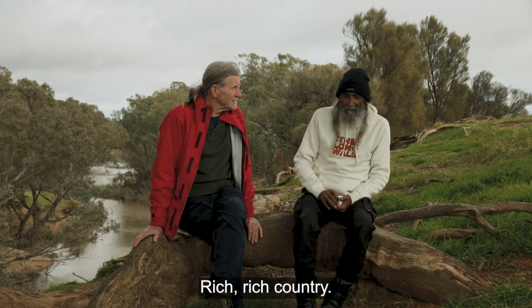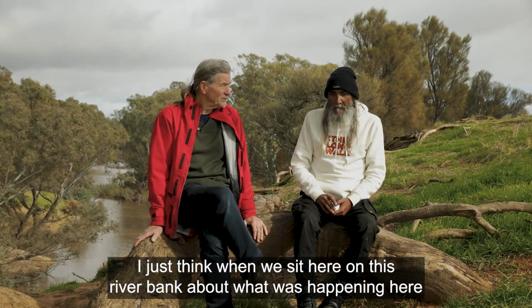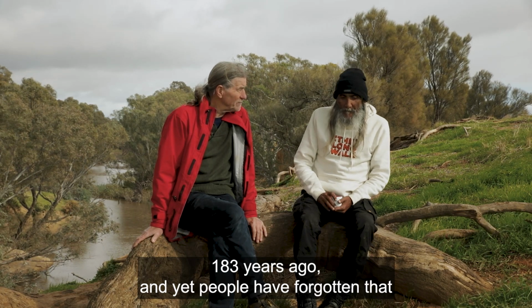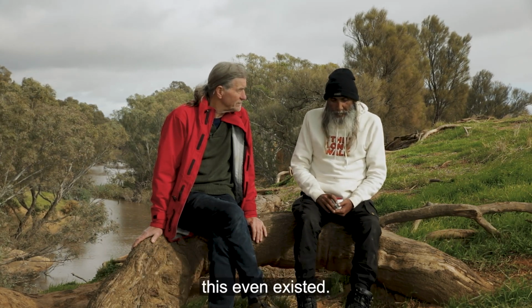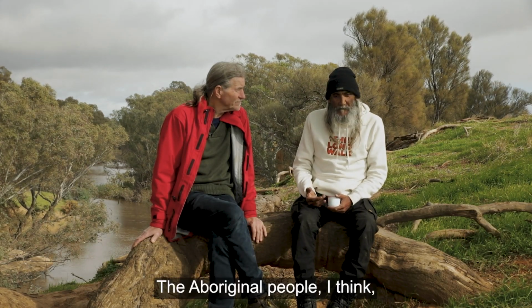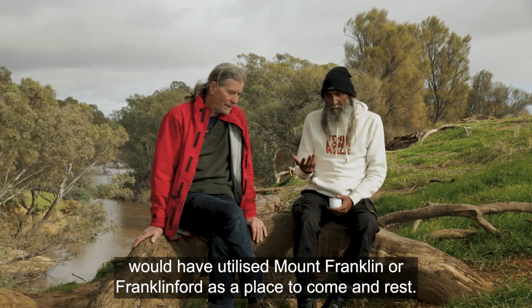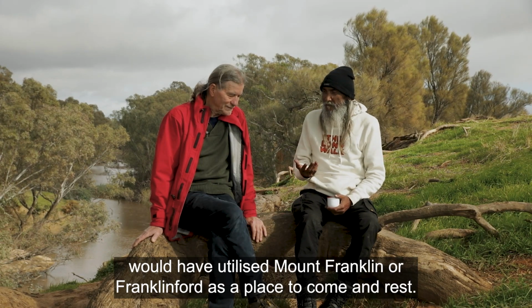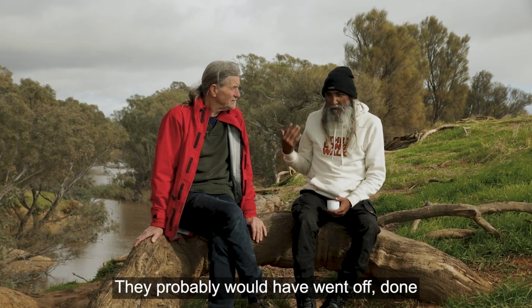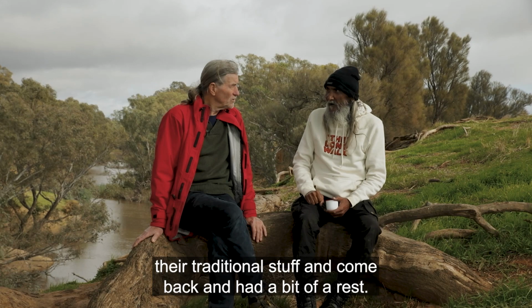Rich country. I just think, when we sit here on this riverbank and think about what was happening here 183 years ago, and yet people have forgotten that this even existed. And the Aboriginal people, I think, would have utilised Mount Franklin or Franklin Ford as a place to come and rest. They called it a place to sit down. So they probably would have gone off, done their traditional stuff, and come back and had a bit of a rest.